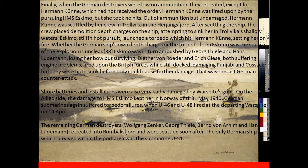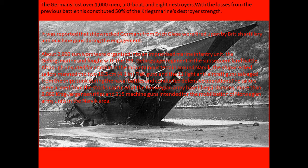The only German ship which survived within the port area was the German submarine, the U-boat U-51. The Germans lost over 1,000 men, a U-boat, and 8 destroyers. With the losses from the previous battle, this consisted of 50% of the Kriegsmarine's destroyer strength. That's amazing. 50%. Major defeat. It was reported that shipwrecked Germans from Erich Giese were fired upon by British artillery and machine guns during the engagement.